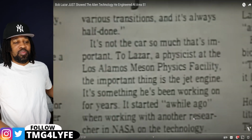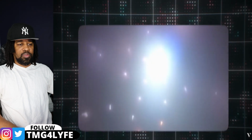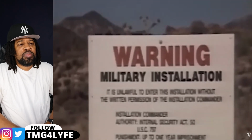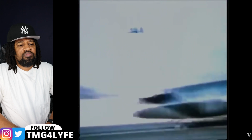Upon his arrival at S4, Lazar was astounded by what he saw. The facility housed 9 flying saucers of extraterrestrial origin, each stored in individual hangars, camouflaged into the desert terrain. These spacecraft were not just museum pieces. They were operational and being actively studied. Lazar's primary task was to understand and replicate the propulsion systems of these alien vehicles. He was mainly focused on the reactor of the Sport model, which he claimed used element 115 to generate gravitational waves, enabling the craft to defy conventional physics and maneuver in ways no human-made vehicle could.